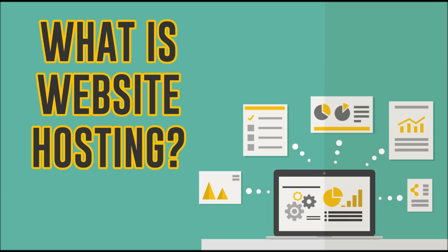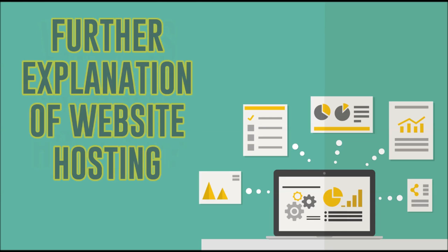Website hosting is where your website is going to live online. It's where all your content is stored. All your videos, your pictures, anything basically that's on your website is stored there. And then all of that information is stored on a server.